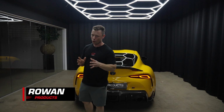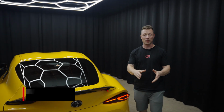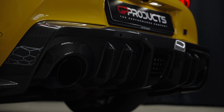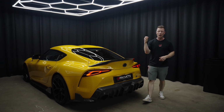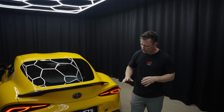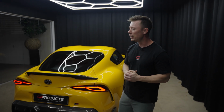ADRO stands for Aerodynamic Development Race Optimization. And that means that when they design a carbon fiber kit for a car, they will always keep the aerodynamics in mind. They also have an F1 aerodynamicist at work. So it's not only looking beautiful, it also adds performance. And that's something we really like.